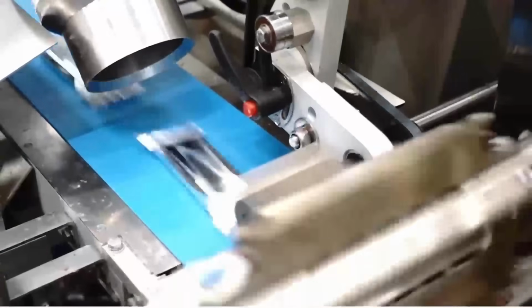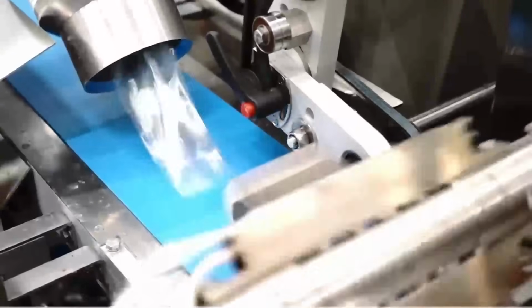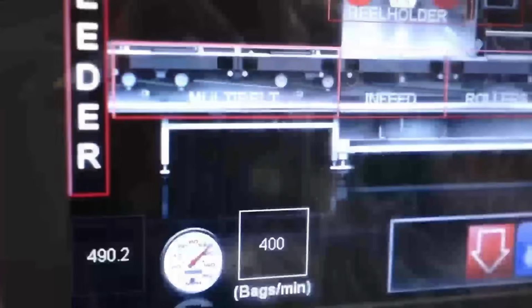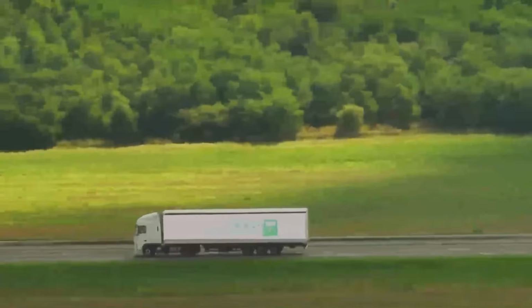Each wrapped bar is weighed and passed through metal detectors or X-ray scanners to ensure it meets food safety standards. Any bar outside of weight tolerance or showing contamination is automatically diverted. Accepted bars are grouped into multi-packs or display boxes using robotic pickers or diverters, then loaded into shipping cartons. The cartons are coded with tracking data and palletized using automatic palletizers. Each pallet is scanned into inventory and staged for shipping.